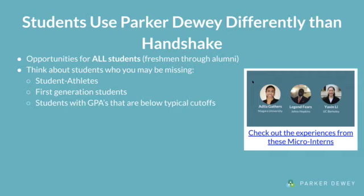Maybe they're students that have GPAs that are just a bit below the typical cutoffs. One of the key things that we don't have on the employer side of our platform is a filter for GPA, and we don't have that deliberately. We hear from companies that they constantly are having to increase the GPA so they can whittle down the number of applicants, and there's lots of great students that are left behind. They may even be in some of the first two categories, student athletes or first gen, or just any student that is juggling a lot, maybe struggled with the first few semesters in college, and their GPA may not have caught up with what their abilities are.